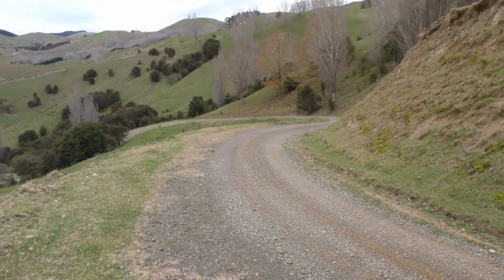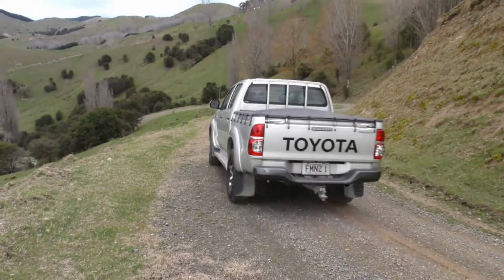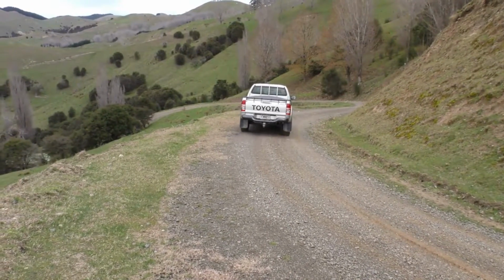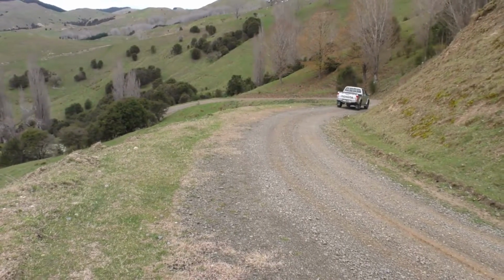And then if we look down here, you can see the road that we've driven up on the property. The thing that I quite liked about that is the gradient of the road is good for heavy transport in the future. Obviously it'll need more gravel put on it.